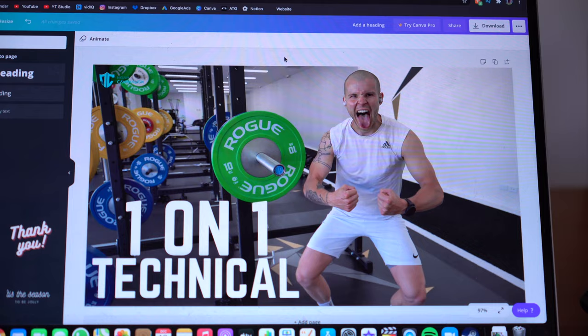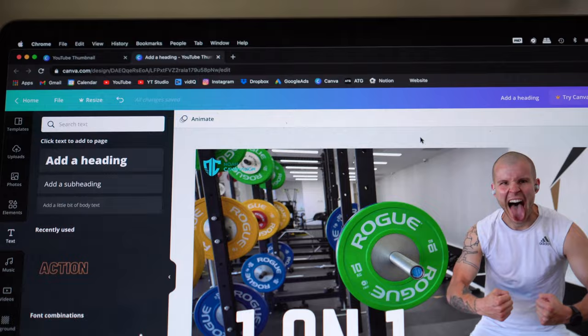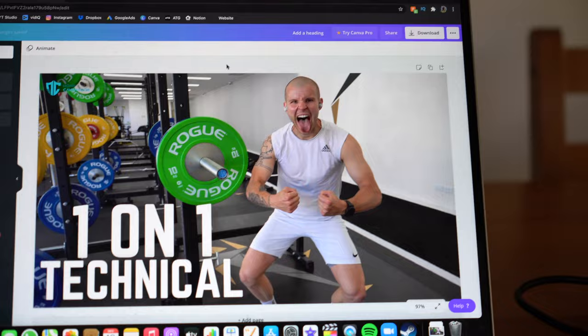Look at that. I'm making Tuesday's thumbnail. It's a process. You got the logo up in the top left, the one-on-one technical text, if you will, and then this sweet photo of me flexing like a goon in the gym. Love that. Love that.